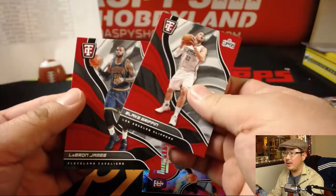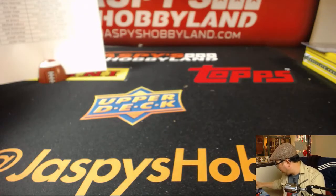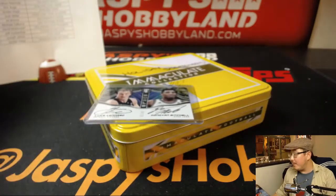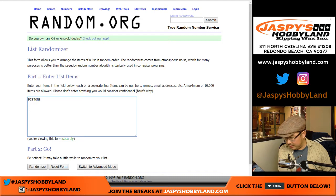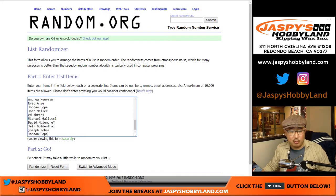Here are the last couple cards right here. And we've got a couple randomizers to do. First of all, we'll randomize that dual autograph, Luke Kennard, Donovan Mitchell. That's a good dual auto. And then we'll see who gets the holiday scratcher. No one reminded me, but I remember this time. All right, so let's do the Pistons and Jazz first. And then let's get everyone's name from Michael Butler down to Jordan Hope with the Wizards and Totally Certified 1. Pick your team 1.